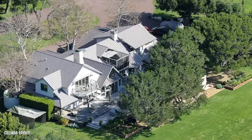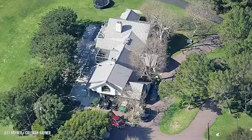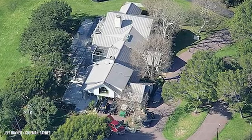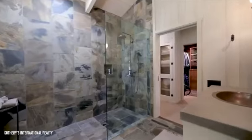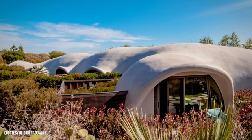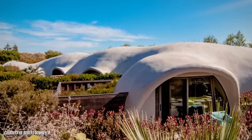There was already a pre-existing house on the estate when the couple purchased it. This ranch-style 2-story house was built in the 1970s and situated at the end of a picturesque tree-lined driveway. It's simple enough. It features 3 bedrooms, 4 bathrooms, and is decked out in classic gray siding and multiple gables.